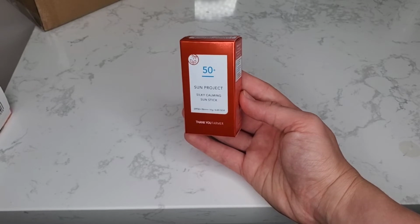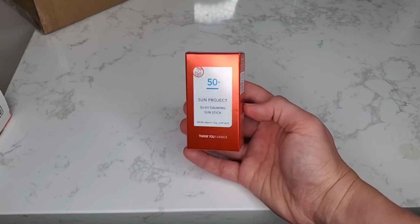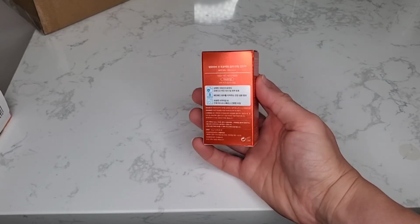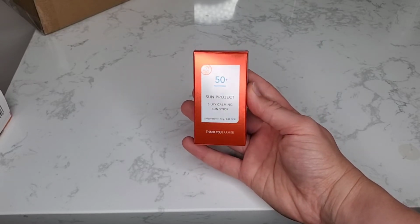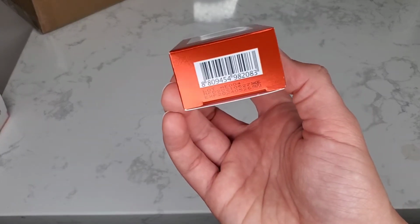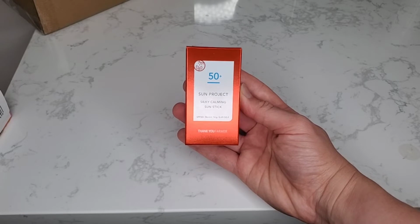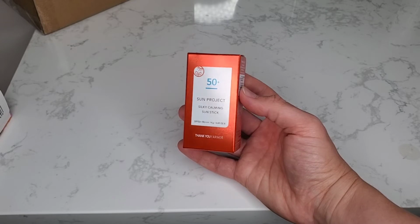Then another sunstick that I got is also a new one by Thank You Farmer, and it's Sun Project Silky Calming Sunstick. As far as I know this one is an opaque sunscreen stick, which means that it's not going to be crazy or oily, so it's going to be a more natural finish. I'm very excited to try this one. I hope it's going to work with my skin. I'm not sure when I'm going to open it, maybe not soon, but it's expiring 2024. And also a friend of mine, another skincare enthusiast, talked about this sunstick before, and I was very intrigued to try it as well.